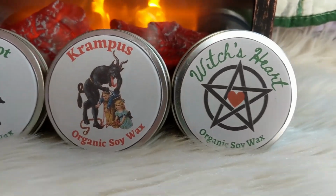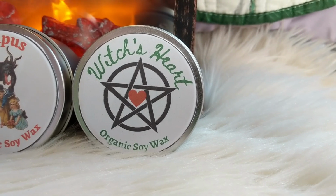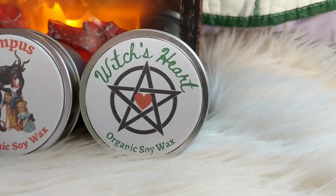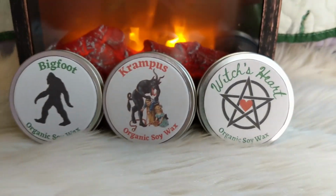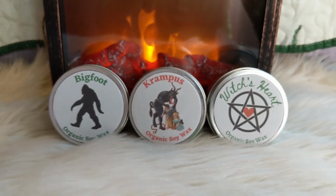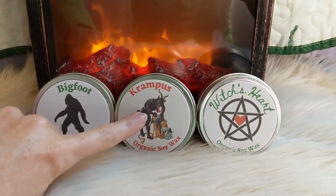And then another personal favorite of mine, Witch's Heart, which smells like the deep, herby earth with rich soil and a dark woods aroma. I just can't get enough of this one. Aren't they just adorable? They're just waiting to come home with you. Bigfoot and Witch's Heart are available the rest of the year. However, Krampus is a holiday special. Doesn't it just smell wonderful? Everything smells so wonderful. Remember that nearly every fragrance available as a candle is also available as a bar of goat's milk soap.